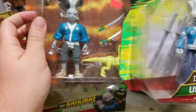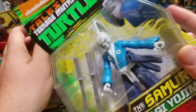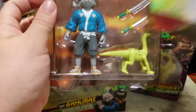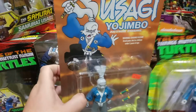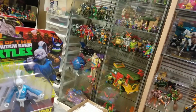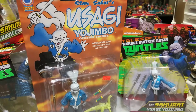But yeah, I really like that Usagi, but I'm definitely happy to have this one. I don't like the pants on this one. I wish he would have had pants more like this Usagi instead of the short pants. Maybe that's more acceptable in how they were supposed to dress. But anyway, just wanted to show off some of my Usagi stuff. I have my vintage Usagi over there in the Ninja Turtle case somewhere, but he's hiding. So the only Usagi I am missing is the one from the 2003 Ninja Turtle line.